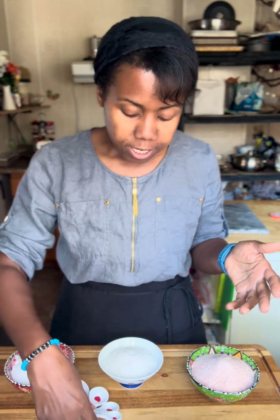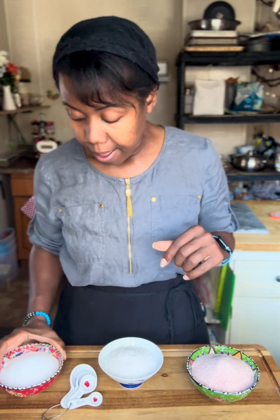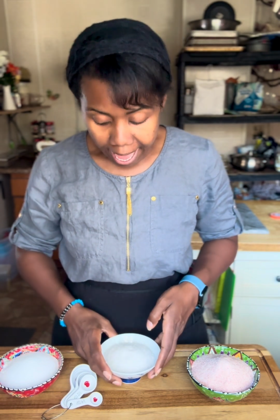Now, when you are baking, you do want to weigh salt, because as much as I love using just a teaspoon of this or a teaspoon of that, when you're baking, you want to be a bit more precise, because all of these salts weigh differently and the saltiness level is different. So for instance, a teaspoon of iodine salt is 6 grams. A teaspoon of kosher salt is 4 to 5 grams. And a teaspoon of pink Himalayan salt is around 5 to almost 6 grams.